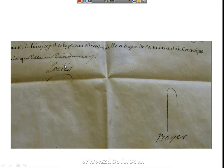Another dead giveaway is these three dots here, which he never did. And when you see the three dots, you know it's not real. Another thing that's interesting is that when he underlines his signature, it's generally just a straight line. And when you start seeing these loop-de-loops here, no good.